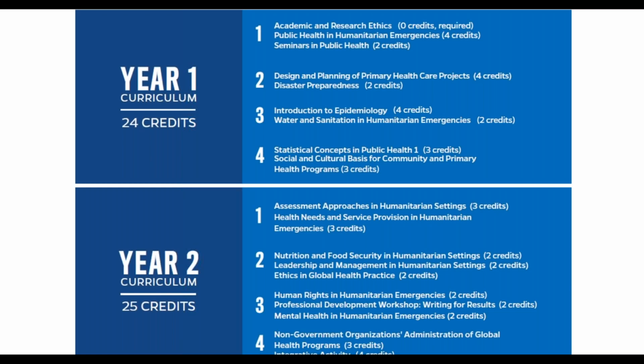We then do statistical concepts in public health, and then we look at the social and cultural basis for community and primary health programs, again, because we need to be looking well beyond just health centers and hospitals and into the community. The next one that Cortland and Shannon do is assessment approaches in humanitarian emergencies, which concentrates on the methods and surveillance and how we do these in these complex environments, because we cannot do them in the same way as stable environments.